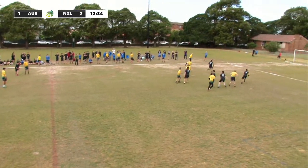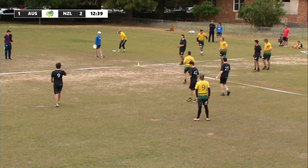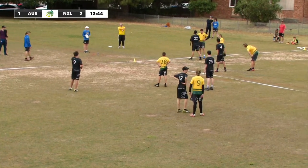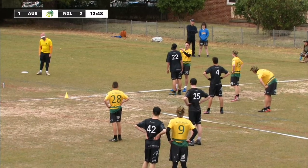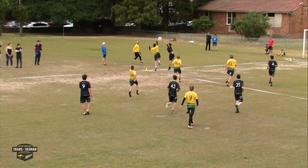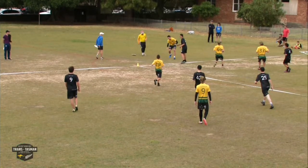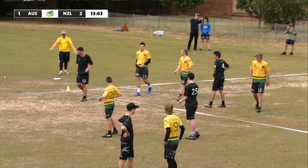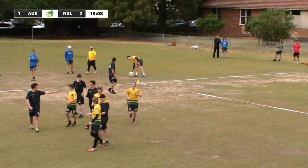So it's Naumann on the sideline, another inside pass, they're loving it. It's floaty. And number 22 is calling a foul. I think it's a strip call, potentially. Yeah, you may have noticed that amongst the other yellow shirts, there are a few game advisors here. It certainly looked like number 22 had begun the act of catching. But I think they've agreed that he had not completed the act of catching. And as a result, Australia gets a disc.